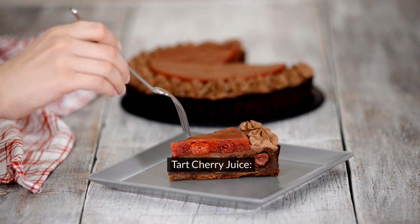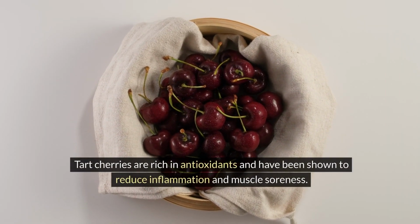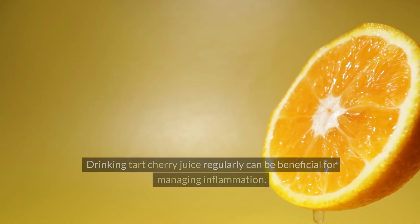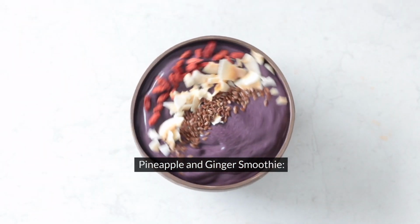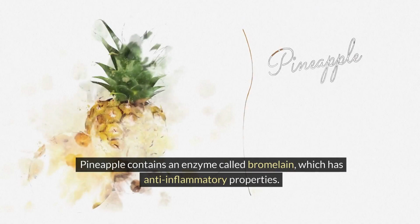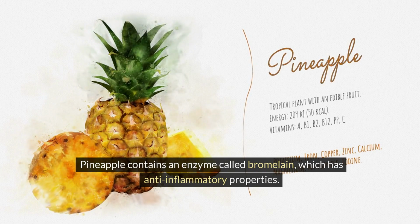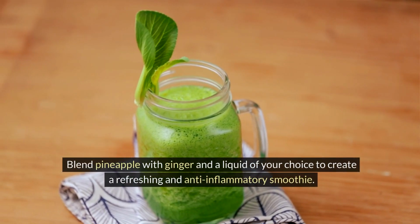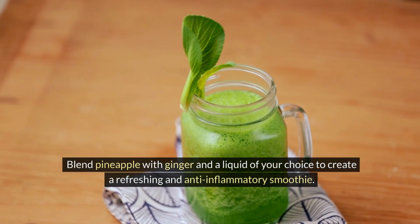Tart cherry juice. Tart cherries are rich in antioxidants and have been shown to reduce inflammation and muscle soreness. Drinking tart cherry juice regularly can be beneficial for managing inflammation. Pineapple and ginger smoothie. Pineapple contains an enzyme called bromelain, which has anti-inflammatory properties. Blend pineapple with ginger and a liquid of your choice to create a refreshing and anti-inflammatory smoothie.